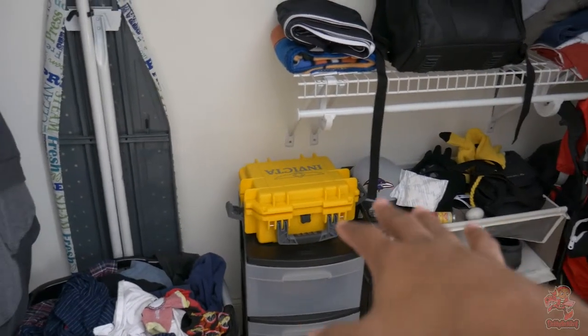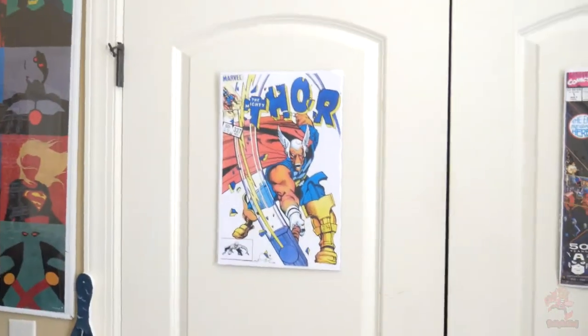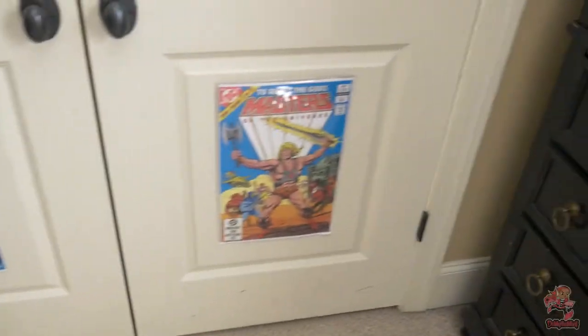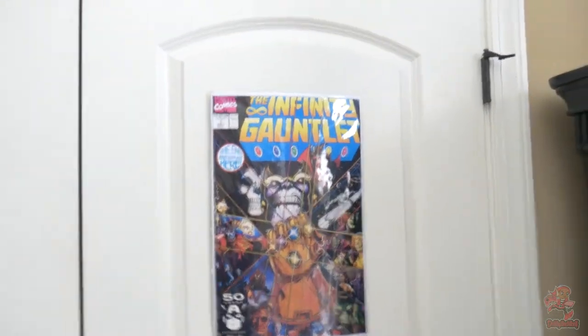That's full of watches right here. This little yellow thing. It's like full of like watches and things. But yeah, that's a basket of dirty clothes because I am terrible at doing laundry. And on the doors we have posters. So we have Battery Bill. We have Nightwing. We have a He-Man. And also have an Infinity Gauntlet.